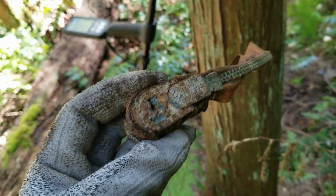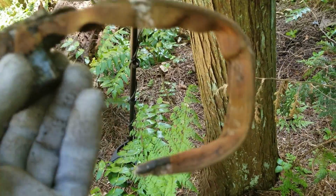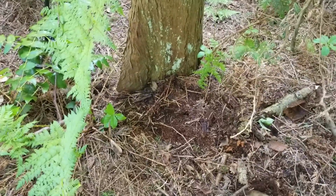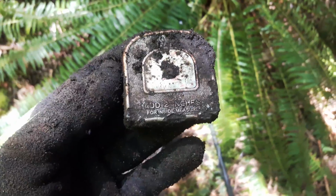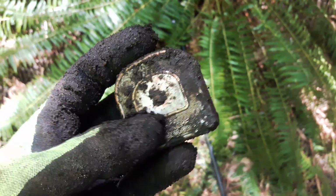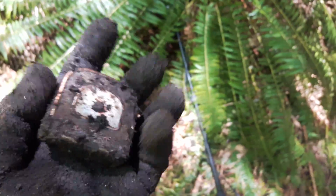I found the remnants of a crime. Somebody stole one of those money envelopes with a lock on it. And now I have to see, maybe they left some money behind. Check it out. It says add 2 inches for inside measure. Tape measure. It's pretty heavy.